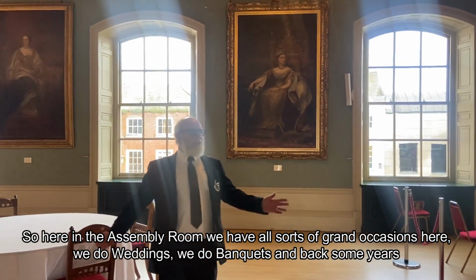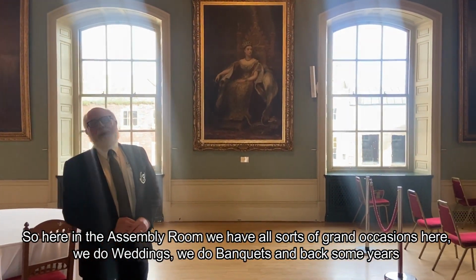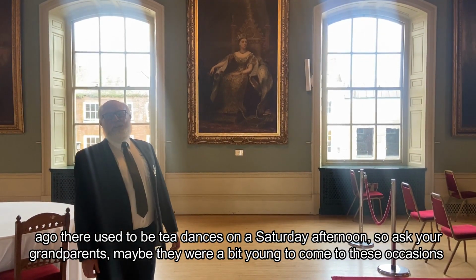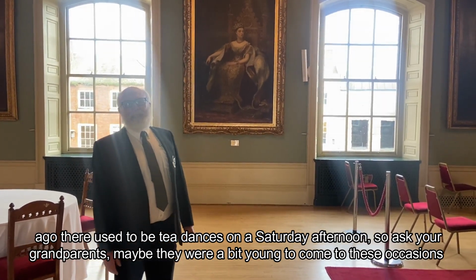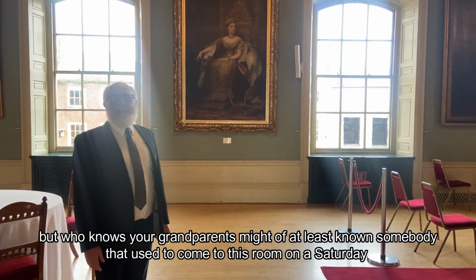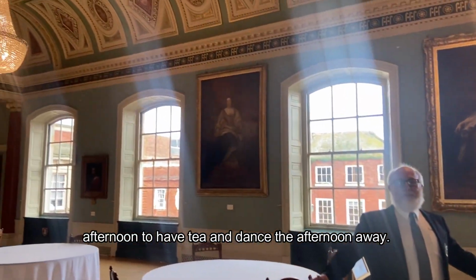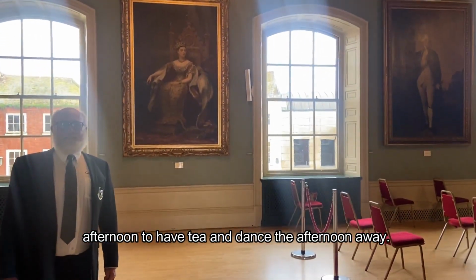Of grand occasions here. We do weddings, we do banquets, and back some years ago there used to be tea dances here on a Saturday afternoon. So ask your grandparents, maybe they were a bit young to come to these occasions, but who knows, your grandparents might have known, or at least known somebody that used to come to this room on a Saturday afternoon to have tea and dance the afternoon away.